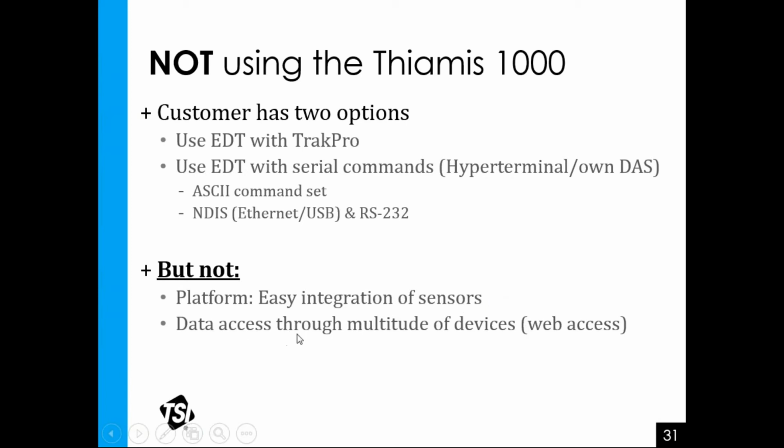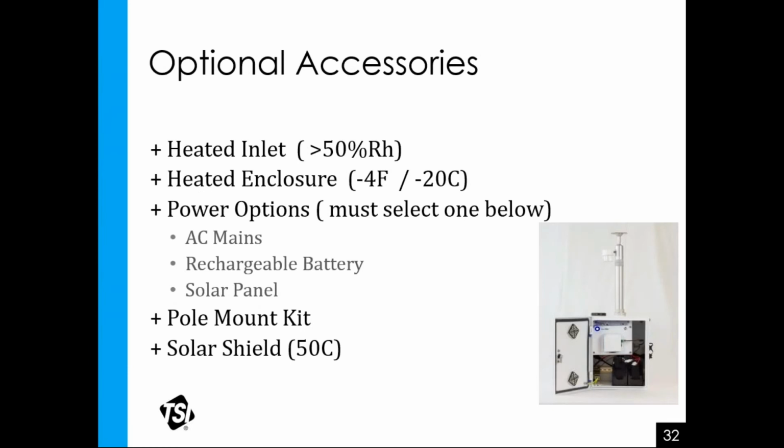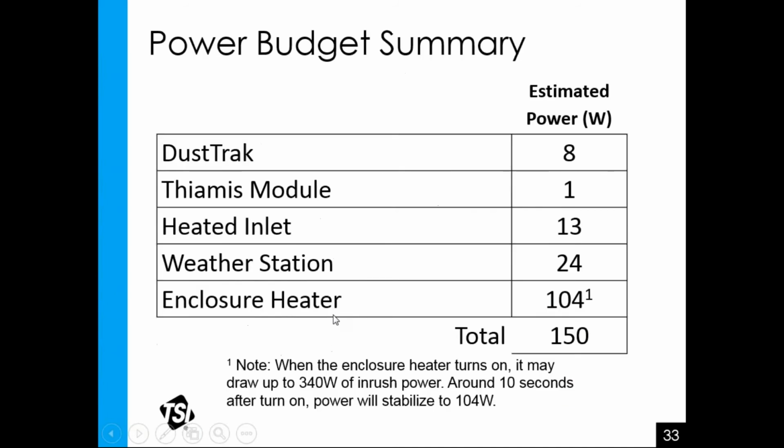And of course, data access, they can access data through the web, on a multitude of devices. Okay, optional accessories include, of course, the power options: AC mains, rechargeable batteries, or solar panel, depending on customer needs. Okay, you can also pole mount the unit, or you can do tripod mount as well. Of course, you also have a solar shield on top of the enclosure because the unit cannot withstand anything above 50 degrees Celsius. Okay, so we have these optional accessories available for the customer as well.